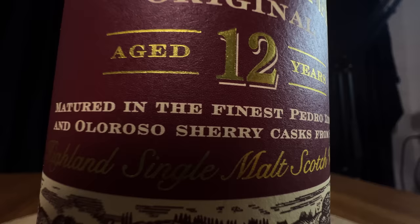So you can kind of imagine the sort of real sweetness and flavors it's gonna bring to whiskey when it's aged in one of these whiskey casks. So even though this is quite a minor grape overall, I think it's only around 2% of sherry production, it actually is quite a common type of sherry you'll see on whiskey bottles. So this Glendronach right here is aged in a combination, and it says on the front, it's matured in Pedro Ximenez and Oloroso sherry casks.